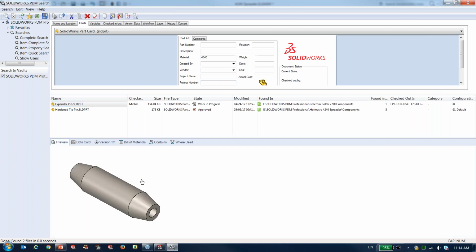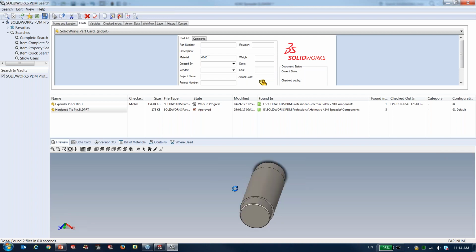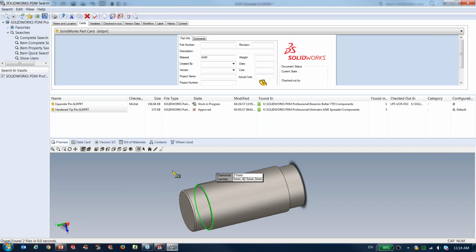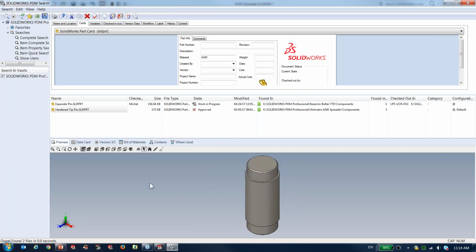Again, one of the neat things is you get a full preview down the bottom here. What's great about the preview is that it's not just a static 2D preview. This is actually a full 3D preview. And oh, by the way, you can actually measure on this preview. So I'm looking for a pin, diameter 21, that seems okay, length 35, oh, I think that's going to work fine. So I don't even need to open the part to take measurements on it. I can just measure over here to see if it's going to work in my assembly.